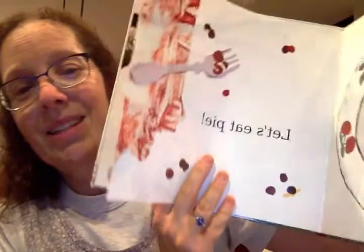Let's eat pie. Okay. Owls on the night shift. Shooby hooby hoo. I think I'm digressing a lot and not exactly staying in the rhythm of the beat. I get a bit distracted by these beautiful drawings. And the pie. Good night, Big Barn. Good night, you.